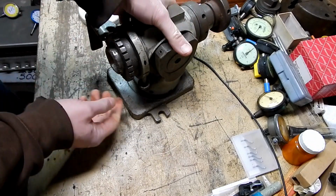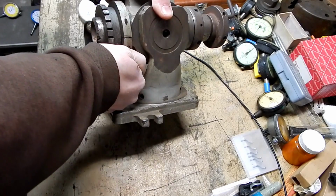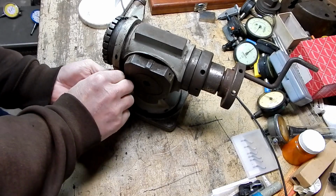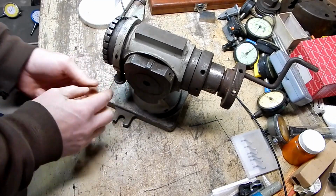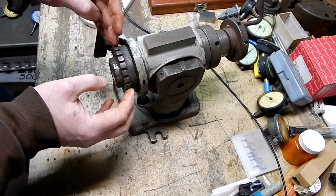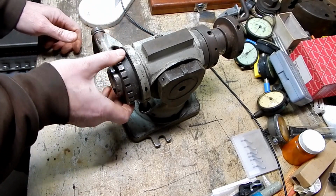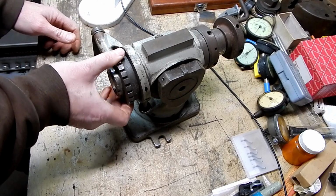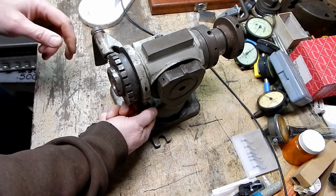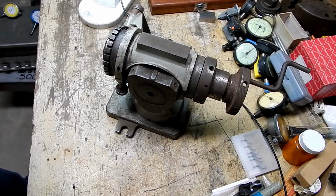There's a thumb wheel right here that is pretty tight. I haven't figured out yet what that does. But I'm thinking that might positively lock this spindle from turning, because I noticed that there is a little bit of play right in there. Probably wouldn't be a great idea when you're actually doing the actual grind. So my theory is that maybe this locks this tight. You know what, let me just get something to grab that and see if I can't loosen it.